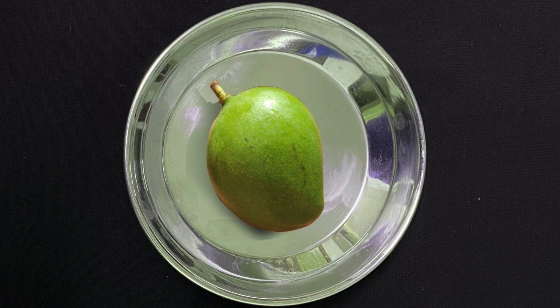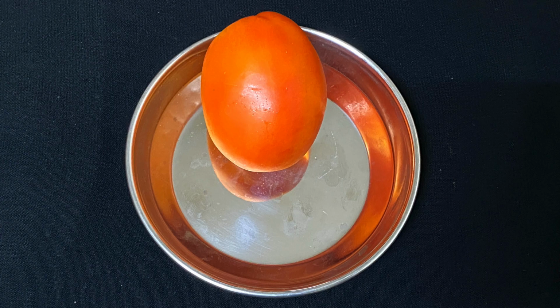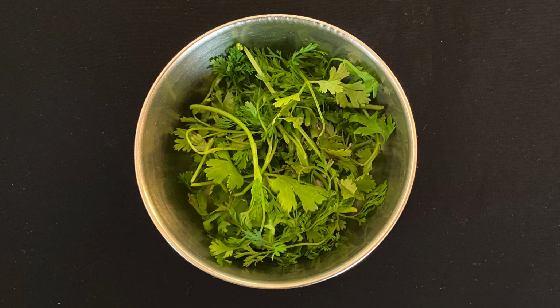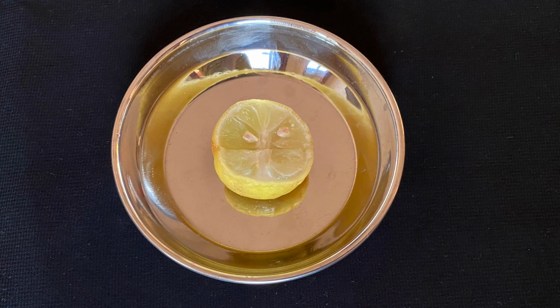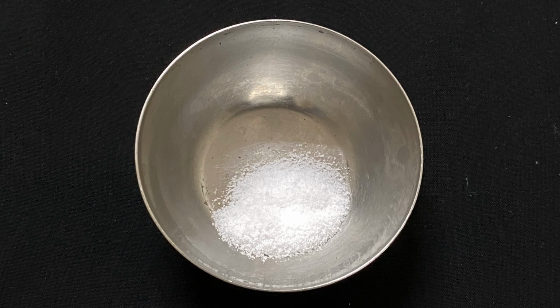For this you need 50 grams or 1 small raw mango, 1 gooseberry, 1 tomato, 1/4 cup or a handful of roasted peanuts, half cup or a handful of washed coriander leaves, 1 lemon, 1 green chili. Add salt according to your taste.